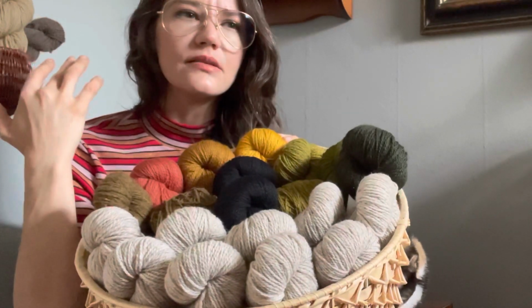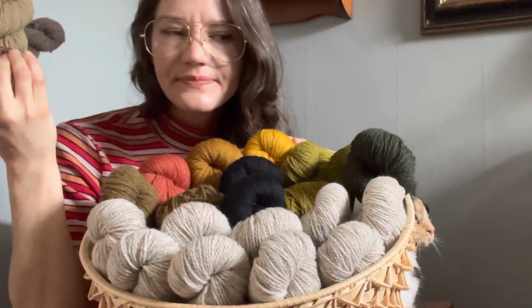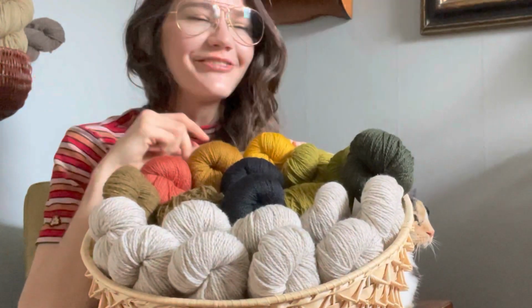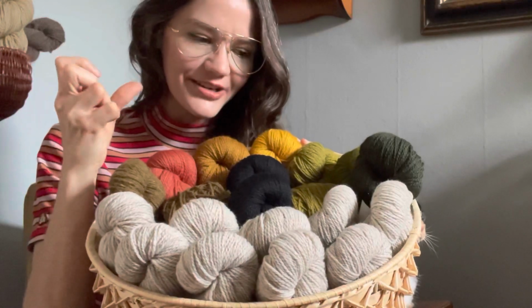I think maybe because I'm not deeply inspired by superwash yarns. I don't love the way that it drapes. I don't love the way it smells when it's wet. That really turns me off, to be honest. I really love sheepy, woolly yarn.